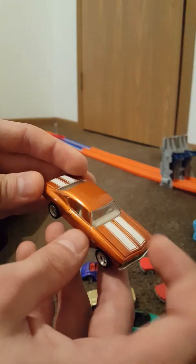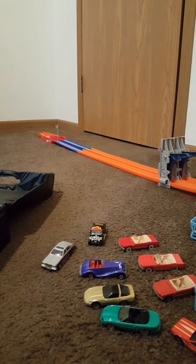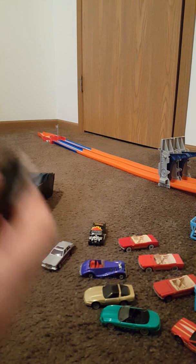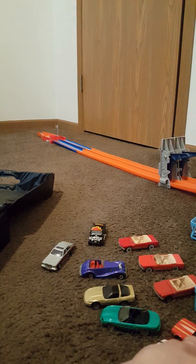Opening hood. If we can get that. There we go. Great detail in there too. So yeah, there's some chipping going on. This was in a bin. It definitely could have been stored a little bit better. It does feature real riders, got the rubber tires on there. Very beautiful car.